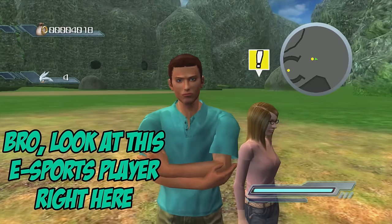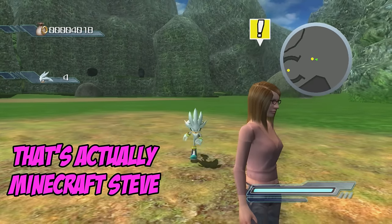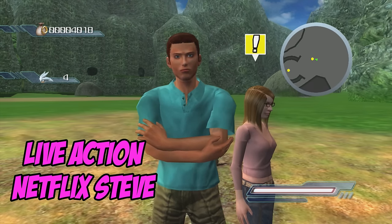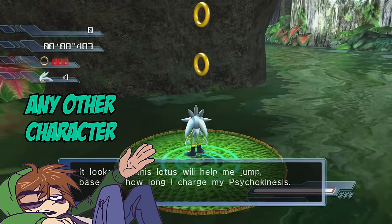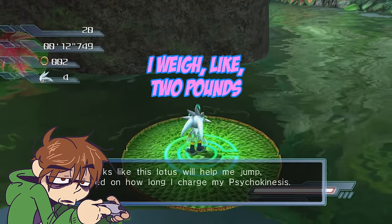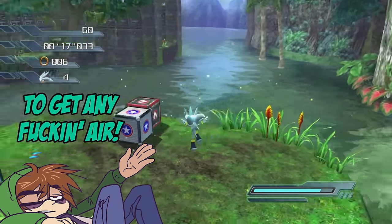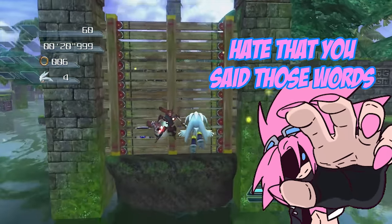Bro, look at this esports player right here. Bro, that's Minecraft Steve! That's actually Minecraft Steve. Holy shit, you're so right. Live action Netflix Steve. Oh god. Any other character, any other fucking character, it would've just launched me up, but no, not Silver. I weigh like 2 pounds. Silver has to squeeze the lily titty to get any fucking air. I hate that you said those words.